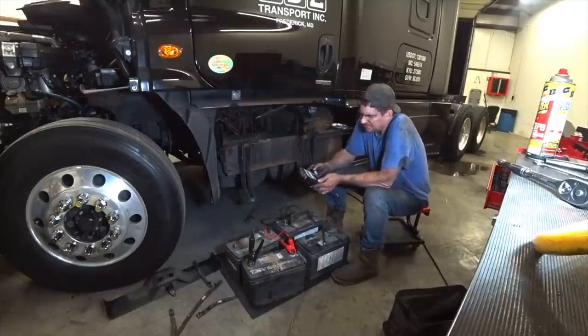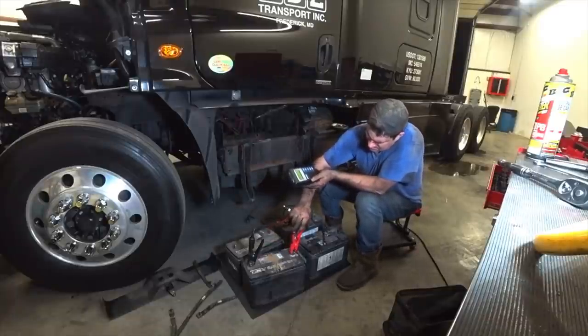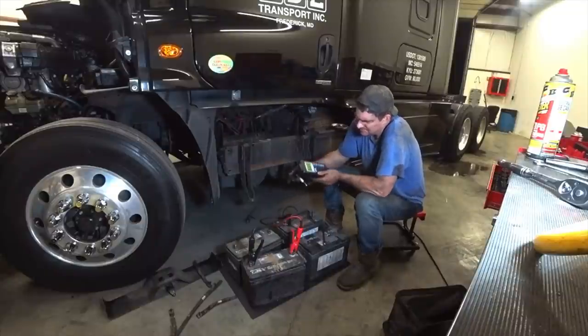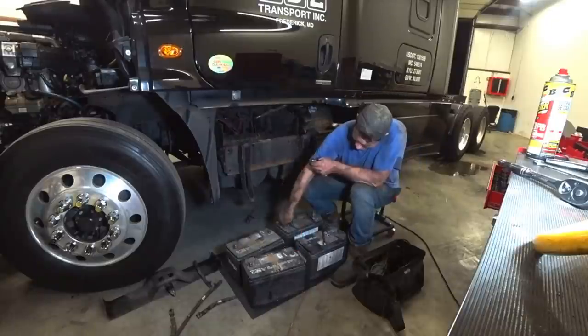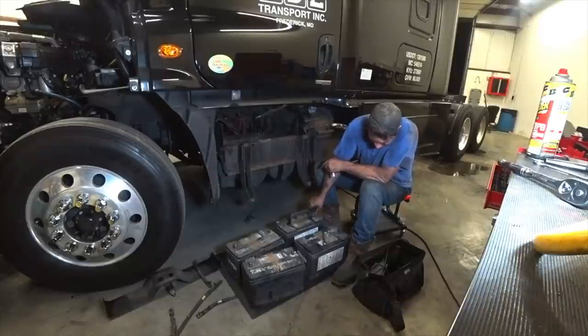Okay, this one here is at 11.97. Yeah, I know. I get to mess around here. Alright, there we go. It's out of vehicle. Flooded. It says replace battery. It has 71 cold cranking amps. We got some junk batteries here, especially this one here, pretty low cold cranking amps.